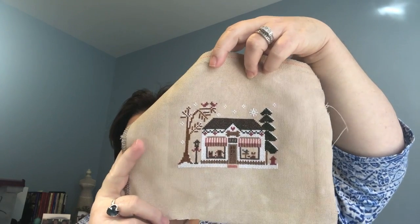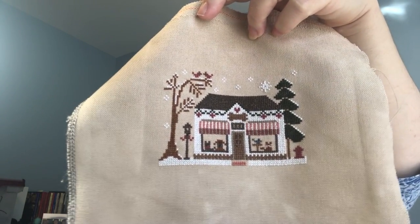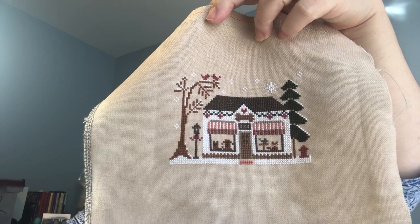But this is called Autumn Fields. It's a 32 count linen, and it's just beautiful. So when I called to see if they had any more of it, they did. And I bought what they had left at that time so I could do the remaining. I think I have 9 or so to do. So I'm excited that I finished it.